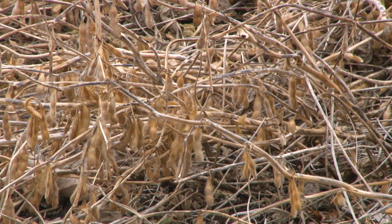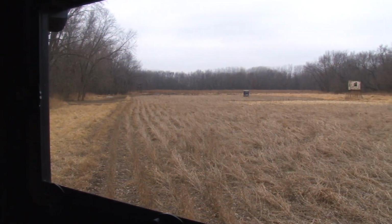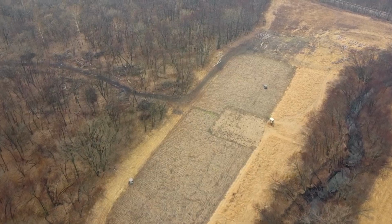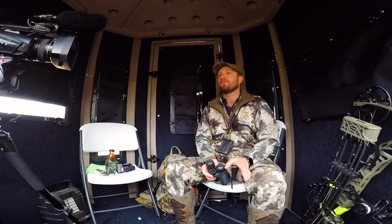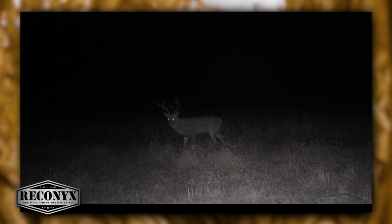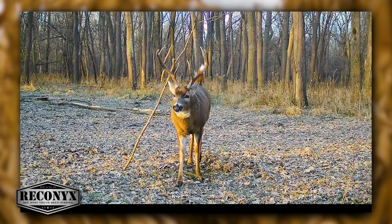Well, it is December the 12th. I'm back in this muddy bowl this afternoon. Tonight, I'm set up on this 3.5 acre standing bean field. This field has been absolutely full of deer every night. There's been one buck here that I want to kill. He's a big, super tall 8-pointer, short tines, got a drop tine.